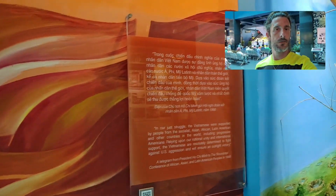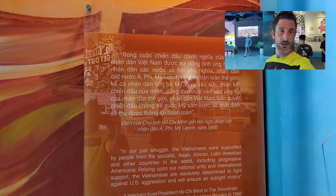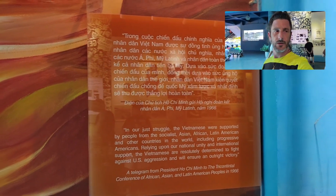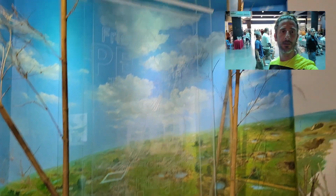Here you can see a quote from Ho Chi Minh. He was the leader of the North Vietnamese, quite a decisive character during the war. And all of the current Vietnamese money has his face on it.